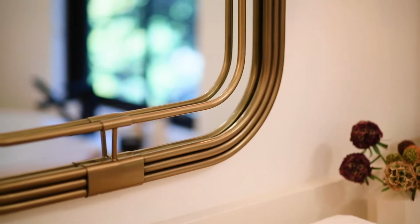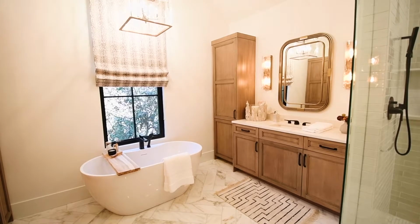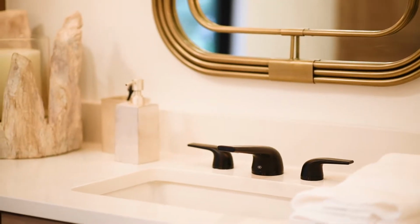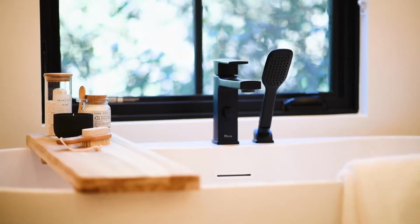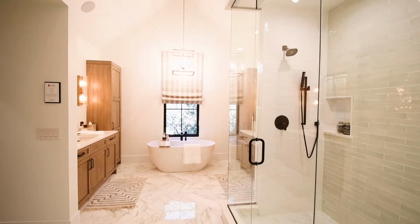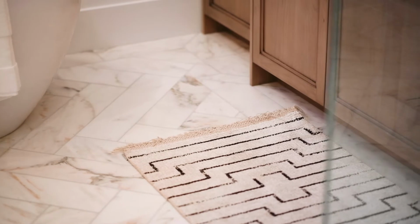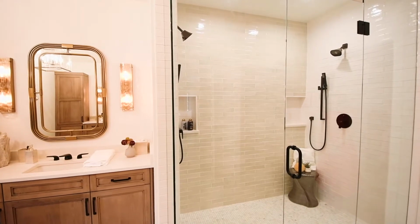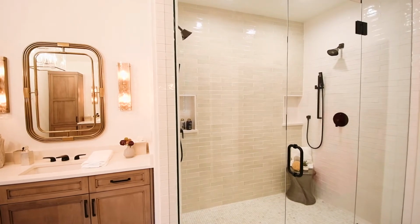So for this one, we decided to go with these wood washed cabinets. However, very clean, very straight lines in the symmetrical space, just to make it cleaner and timeless as well. For tiles throughout, we decided to go with this beautiful marble and just make it interesting with the patterns throughout the floor, as well as this beautiful silver tile in the master shower.